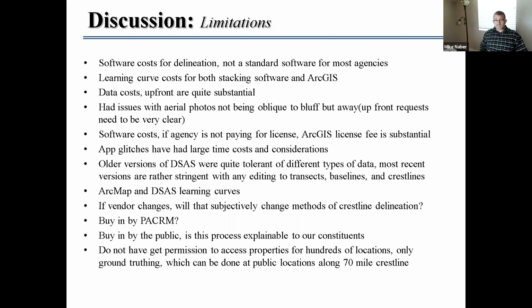Also with the public, this isn't exactly simple software to use. It does have quite a bit of a learning curve, and there's quite a bit of jargon within the ArcGIS community. Is it possible to relay this information to people that have never opened or have even worked with a GIS program themselves?